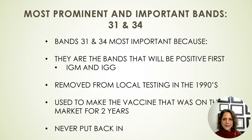And they didn't want any possibility that a patient might be mistakenly diagnosed with Lyme disease because they got the vaccine. So if you had 31 and 34 in your blood work, to me, it would be a simple question. Did you get vaccinated with Lymerix?